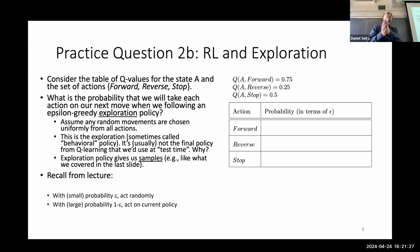There's a difference between the exploration policy, which is epsilon greedy here, and the optimal policy. The exploration policy is what the agent does when it interacts with the environment and decides what states and what actions to take to get diverse data, which will also give it a lot of reward. When it says current policy, that's like an optimal policy according to the current Q value. So there's the exploration or behavioral policy, and then it's usually not the final policy that we use at test time. Why is that?